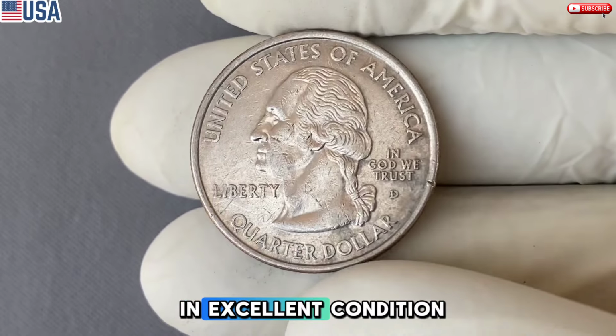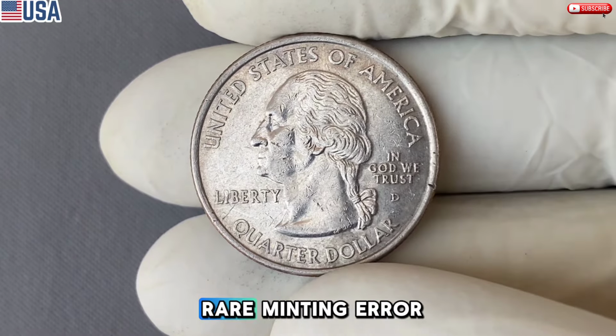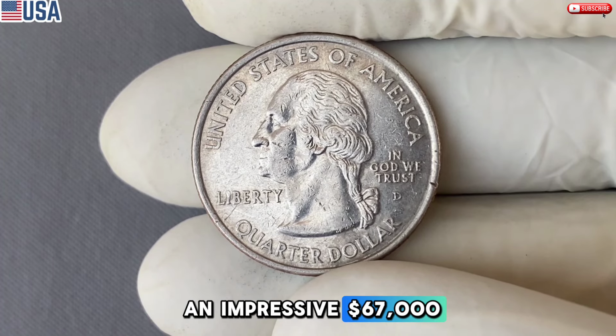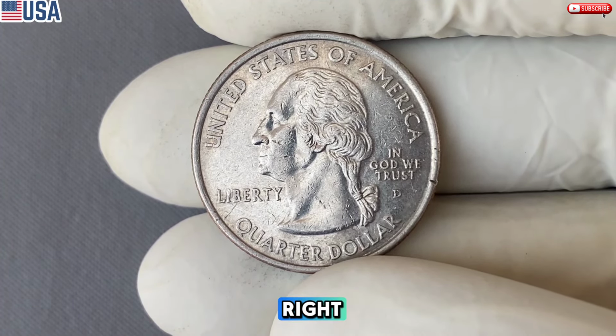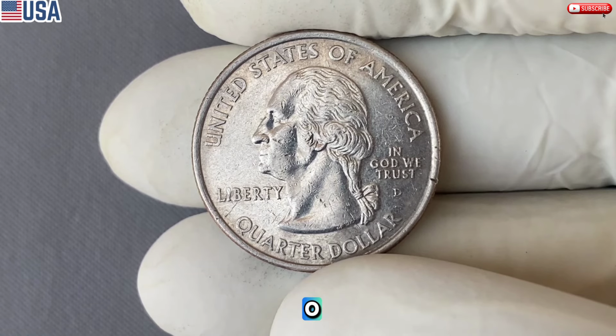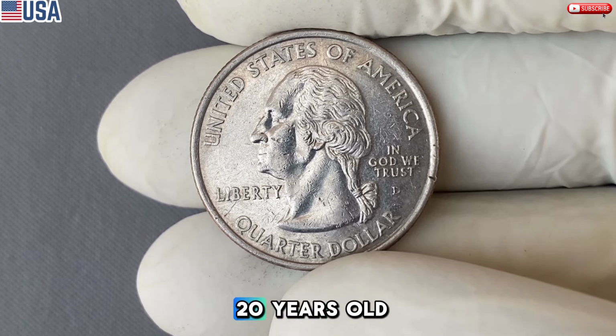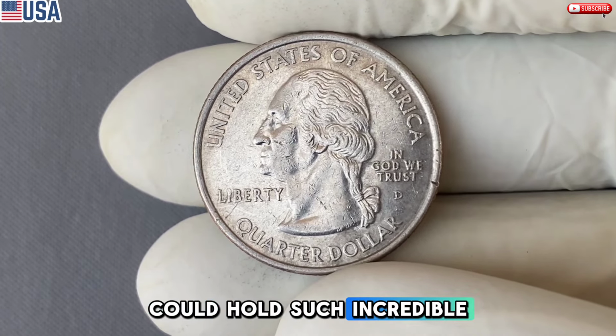If you have one in excellent condition or one with a rare minting error, it could be worth an impressive $67,000. Yes, you heard that right. $67,000 for a simple quarter. It's amazing how a coin that's less than 20 years old could hold such incredible value.